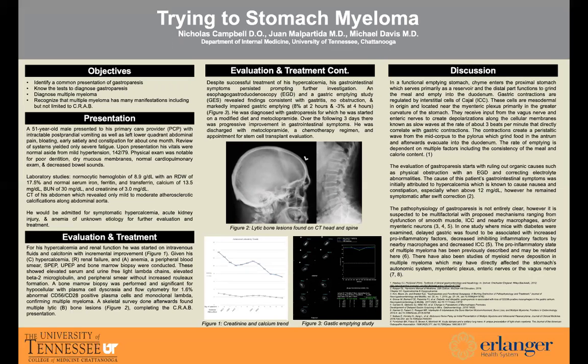He was diagnosed with gastroparesis. He was started on a modified diet and metoclopramide. He had significant improvement of his symptoms before discharge, and he would follow up with hematology-oncology after for a stem cell transplant. So the beginning of our discussion reviews how chyme, or food, is digested and how it empties in the stomach.